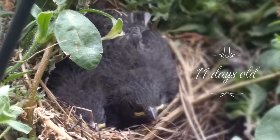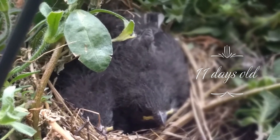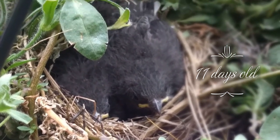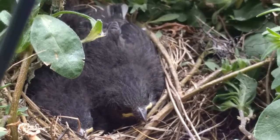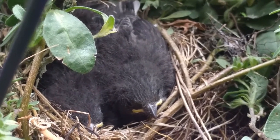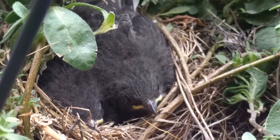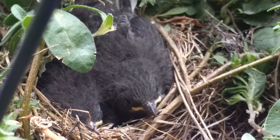Here we are, day 11, and this one big Junco that is on the top on the right was actually out of his nest on the edge over here a second ago, but then the parents put him back in. I guess they didn't want him to be out of the nest quite yet. So he or she is just sitting there now with eyes open, waiting for Mom or Dad to bring more fruit. They're getting really big, and they've got lots of feathers all over them now.